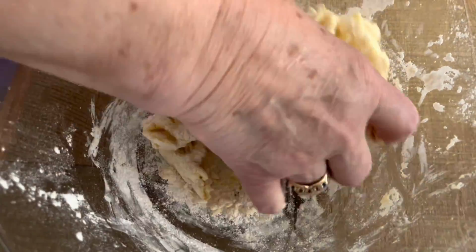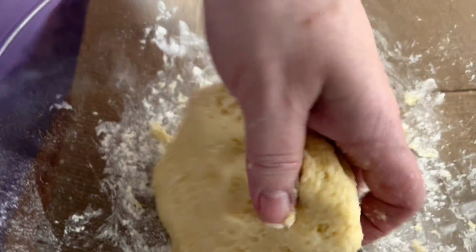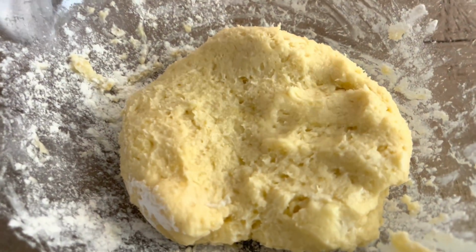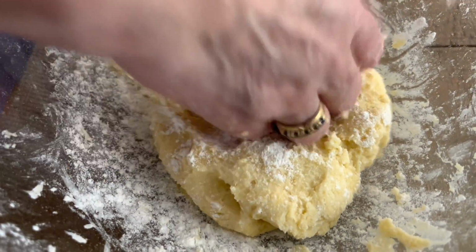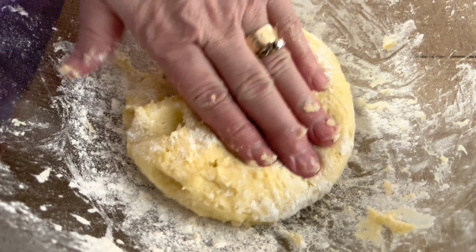And now we're just going to combine everything with our hands until we get a really nice soft dough. We don't want to overwork the dough, and add a little bit of flour if you feel that you need it. The dough will still be a little bit sticky, but we want to make sure that it remains nice and soft so we can achieve that perfect short crust pastry.